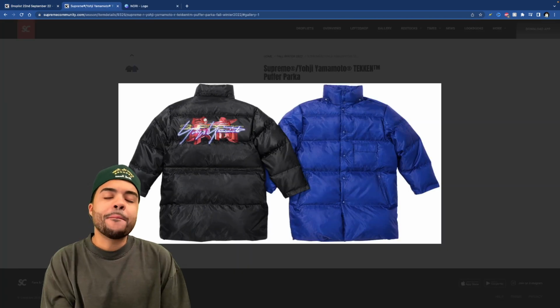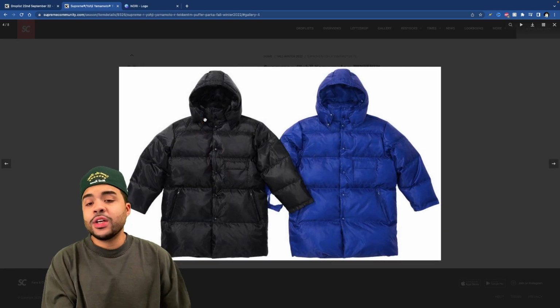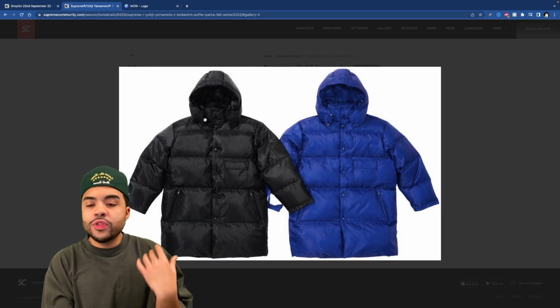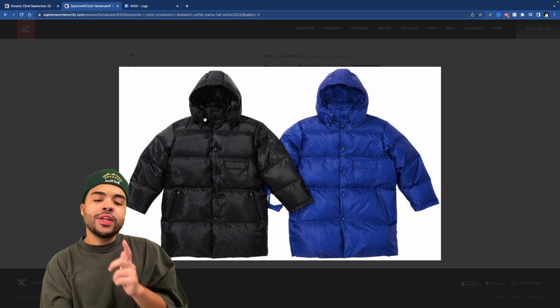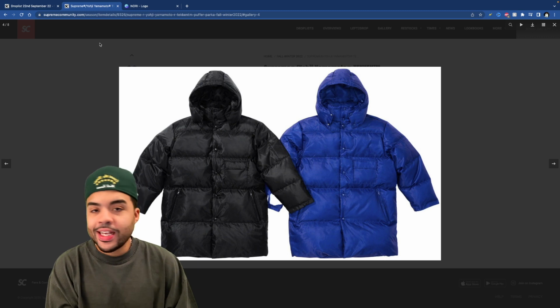This puff parka I might be able to fuck around with. Got that graphic on the back, then the front just has nothing on it. You can remove the hood on this one. Am I tripping, or are the sleeves for little people, bro? Let me know what y'all saying in the comments.